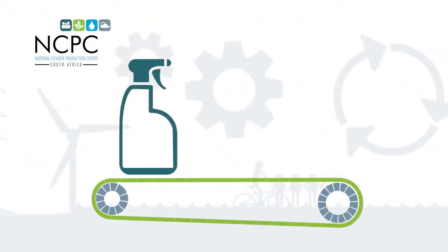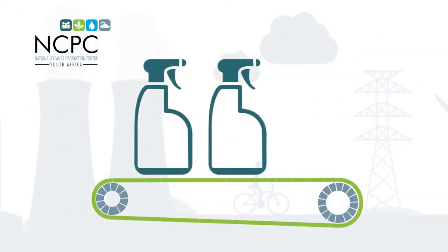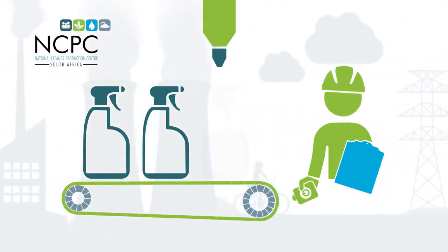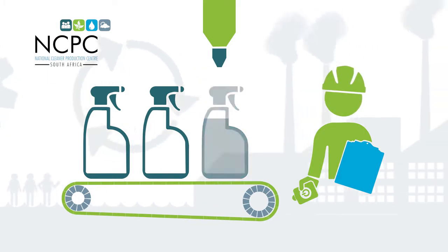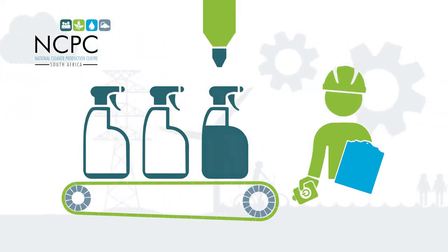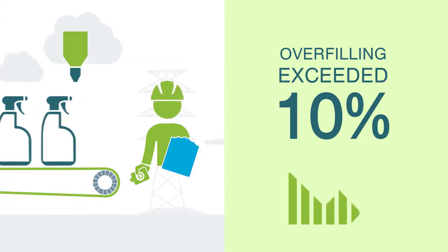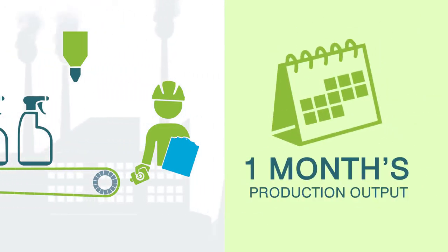The NCPC-SA's early assessment of an industrial and household chemical manufacturing plant is a great example to show the effectiveness of RECP. Once the company's production process was assessed, it was identified that the final product filling line was not controlled or accurately measured. The filling of the containers was done manually by visual inspection. Depending on the operator, this resulted in either over or underfilling. When this process step was assessed, it was calculated that on average, overfilling exceeded 10%. When analyzed in more detail, this translated into a loss of product and revenue amounting to 1 month's production output.